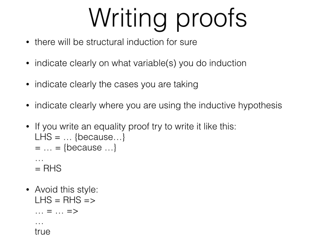Because if it's a proof by induction, really, the induction hypothesis is the magical ingredient that makes it work. So these 3 things, what you induct on, what the cases are, and what the induction hypothesis is, are very important. So make sure that they are very, very clearly identifiable.